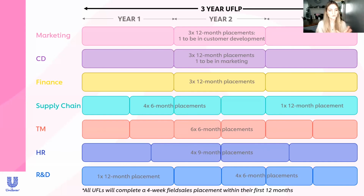And don't get me wrong, we also give you support for moving. We give you days off. We give you support for hunting for houses. We give you guides on where's best to live. We give you a £5,000 loan to go and move. We support you on that. It's not just drop you in the deep end, but just think about whether that structure is right for you.